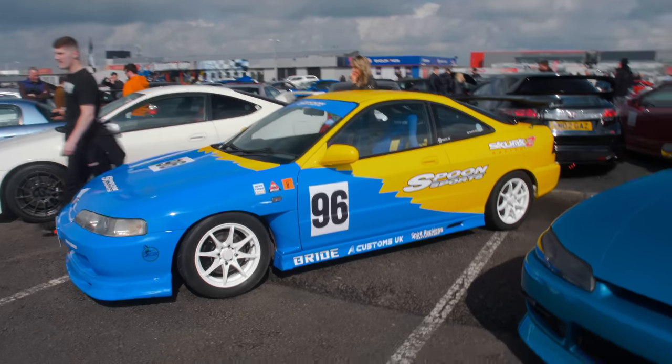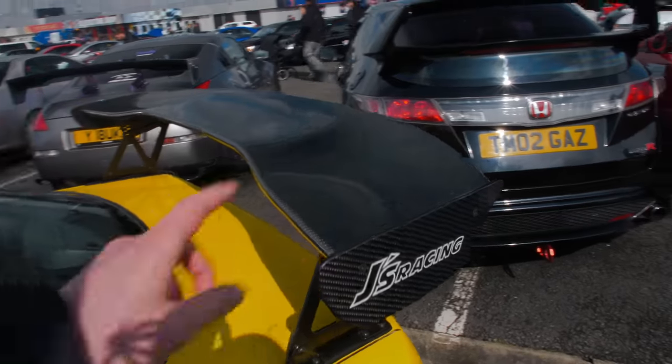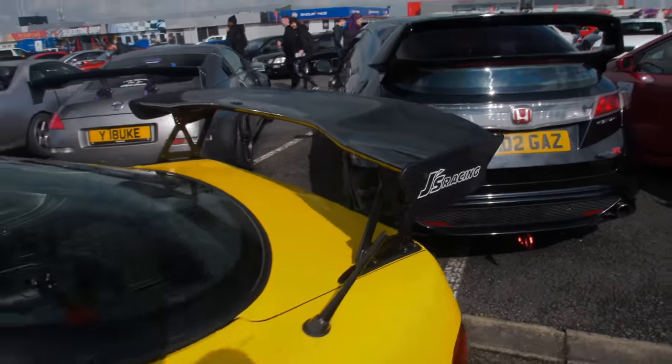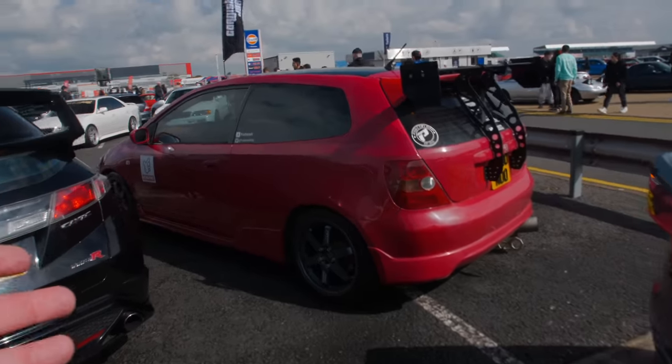The Spoon livery on this DC2 is sick. J's Racing wing on the back. Actually considering this wing for the S2000, so let me know if you think I should do this or I should go for something maybe a bit more aggressive, I don't know.